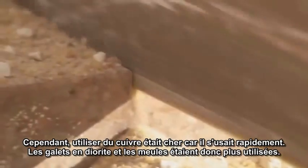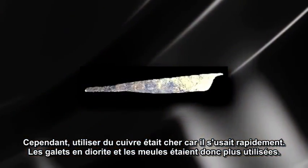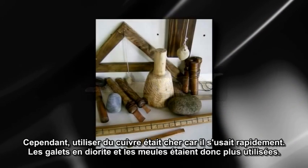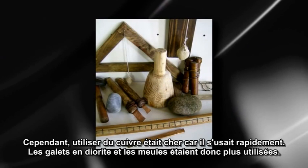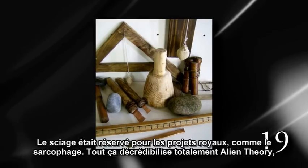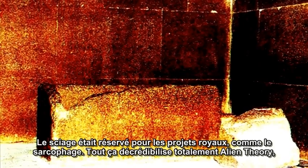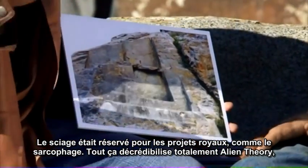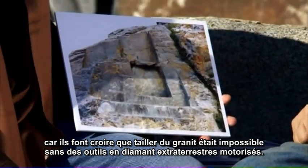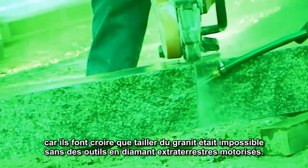However, sawing granite with copper was expensive, because the copper would wear out somewhat quickly. Therefore, you mostly see granite in ancient Egypt being worked with pounding stones, finished with grinders and chisels. The saw work was reserved primarily for royal projects, like that of the sarcophagus. All of this really makes Ancient Aliens lose credibility, because all throughout the series, they make it sound like working with granite was only possible using diamond-tipped alien power tools.